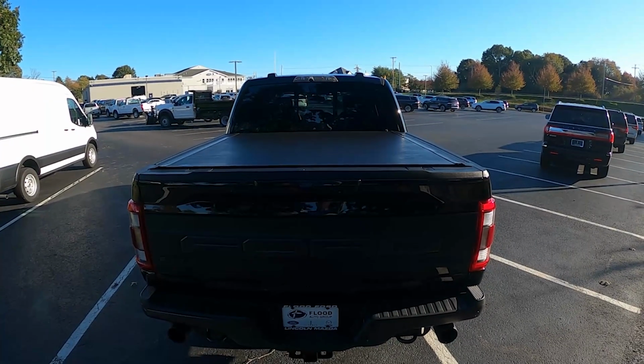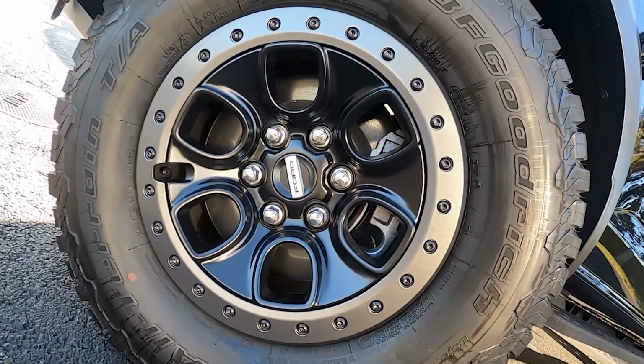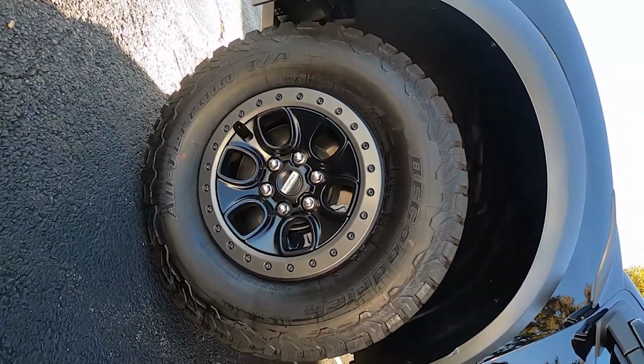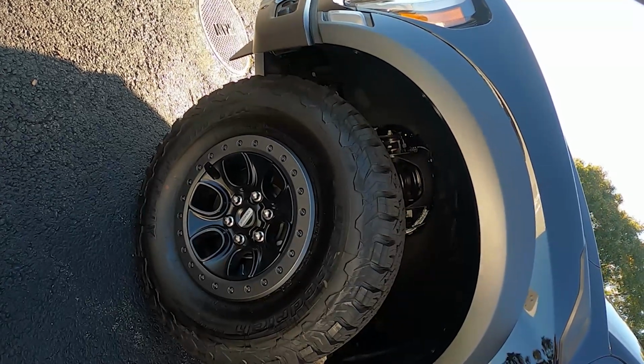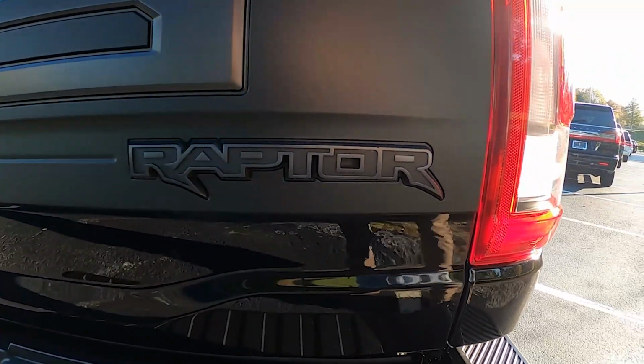As for wheels, you get 17-inch cast aluminum wheels with 315 wide tires on them. You also get a full-size spare with auto-locking hubs on all the wheels and tires. This comes with a 3-year, 36,000-mile basic warranty and 5-year, 60,000-mile drivetrain warranty, and has an MSRP starting about $70,000.